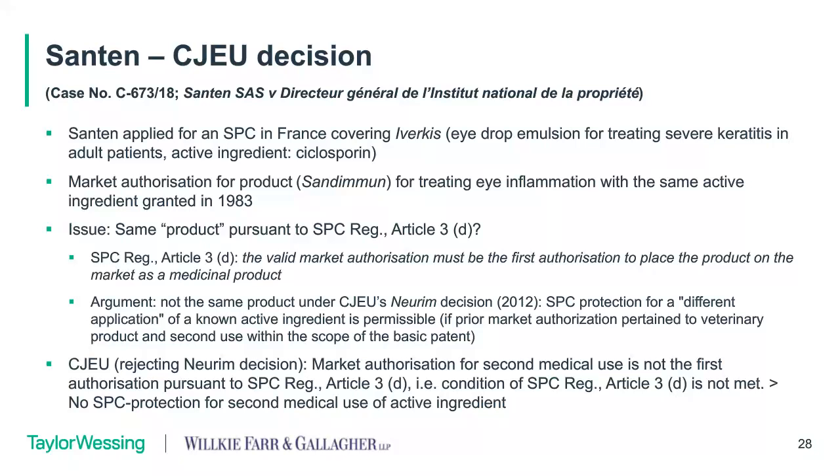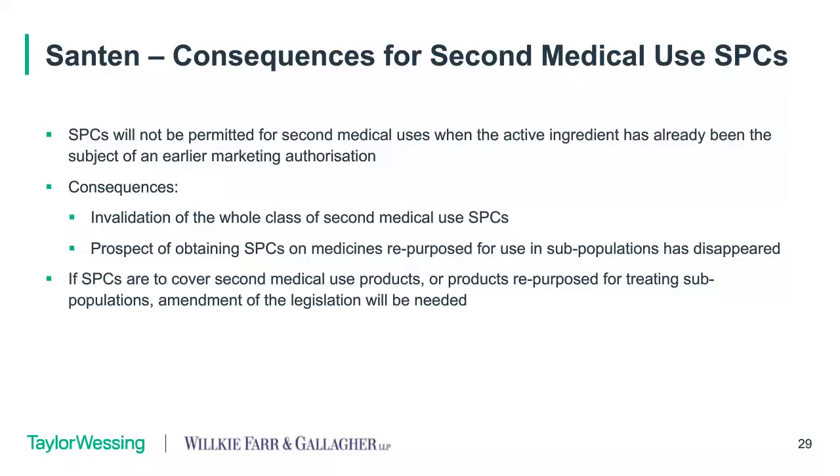So, where do we stand after Santen? In Santen, the court continues to apply a more restrictive interpretation of the SPC regulation, which, at least in this case, is stringent and in line with the wording of Article 3(a). However, it leaves originators with the dissatisfactory result that SPC protection cannot be granted for the second medical use of an active ingredient. The ruling has been viewed as dissatisfactory for a number of reasons.